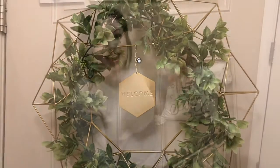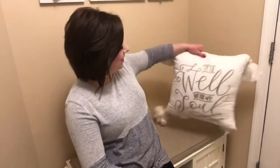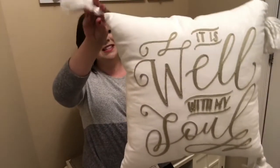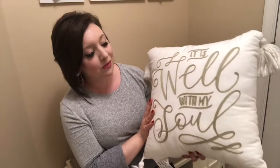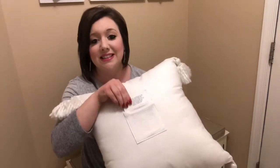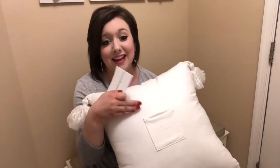Next, I have one of my favorite pillows right here beside me. It is our It Is Well With My Soul pillow. I love this because it has the cute, fun tassels, and it's embroidered very nicely. It's tan, so it can go with anybody's decor if you wanted to give it as a gift. It also has a little prayer pocket in the back, so you can keep whatever you would like in here. You can even give this as a gift and maybe stick somebody's favorite candy in there.